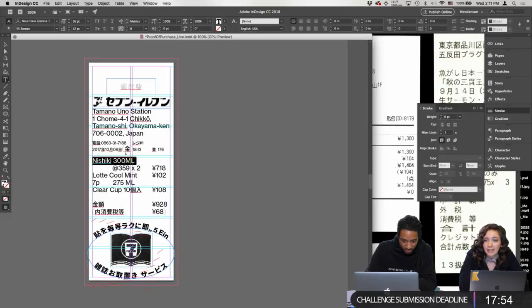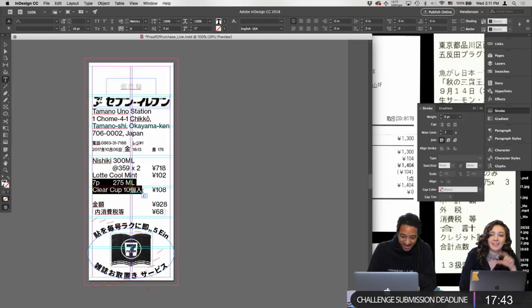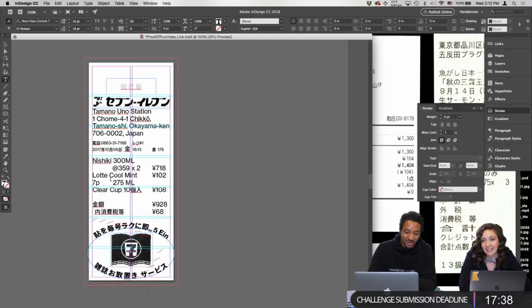All right, so you got a nishiki. Is that beer? Beer. And then maybe some gum. Some gum. Nice. And then this is sake, because they sell that at 7-Eleven. Oh, a little cup of it. Yeah. For a dollar. And then 10 clear cups to pour.